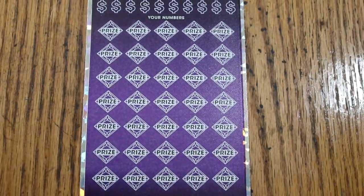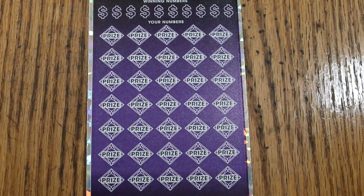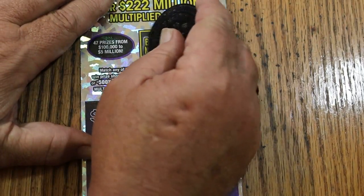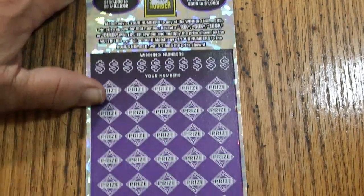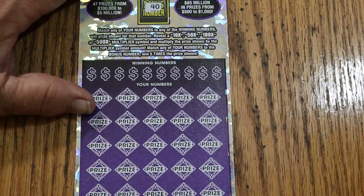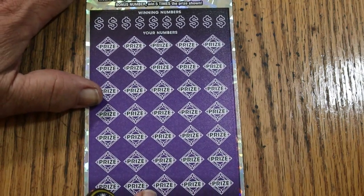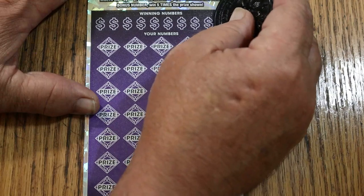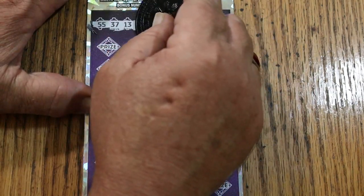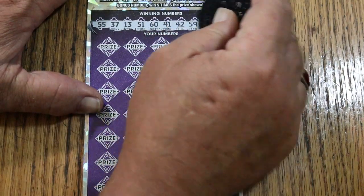All right, bring her back out. Oh, just a tad more. There we go. Alrighty, ticket 16. To me, that's a waste of a 100x symbol to have a 1 under there. I was hoping for a 5. Anyway, bonus number is 40. All right, get my head back in the game after that. 35, 37, 13, 51, 60, 41, 42, 59, 19, and 56.